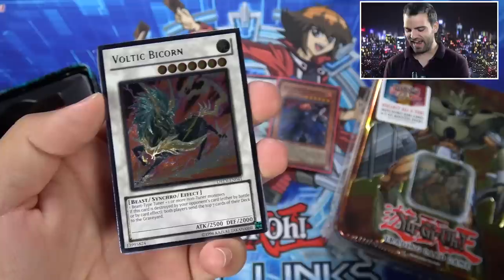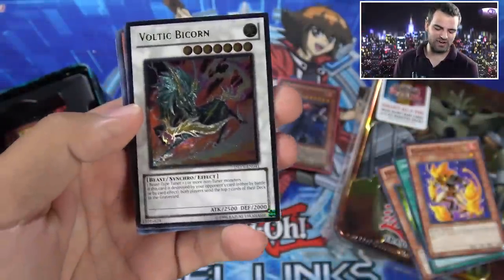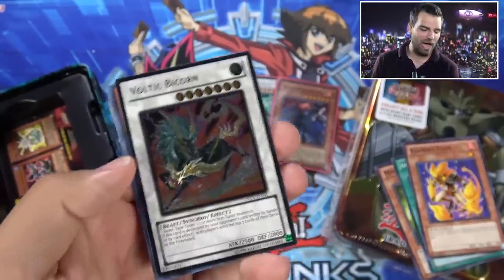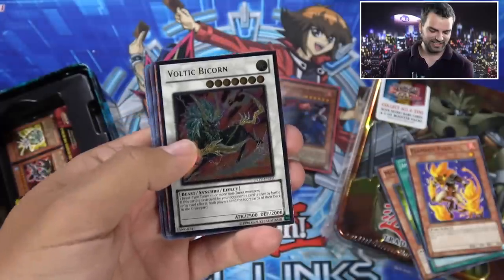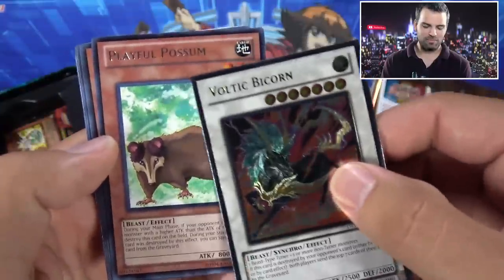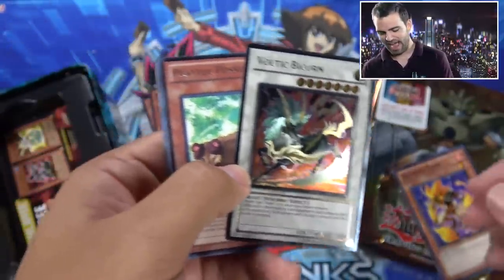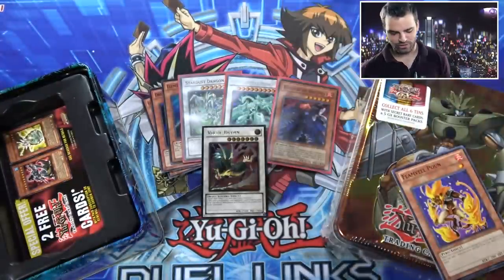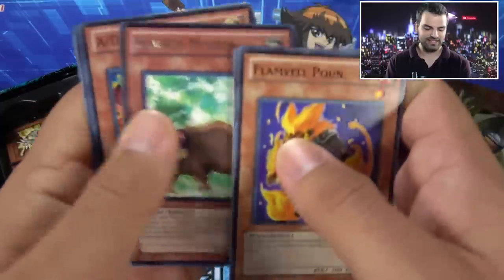Oh, it's an Ultimate Rare Voltic Bicorn. Of all the freaking ultras to pull, we pull a Voltic Bicorn Ultimate Rare. Not a Warning or a freaking Veiler. Oh man, gotta love these packs. What a playful possum that Voltic Bicorn is. Wow. An Ultimate Rare from Duelist Revolution, man. That is something else. All right.